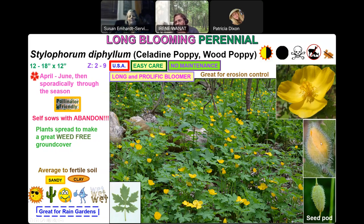Look at the beautiful buds that are fuzzy, and the seed pods, and look at these beautiful flowers. And this is great for a rain garden in the shade, or part shade, because it can take drought as well as standing water.